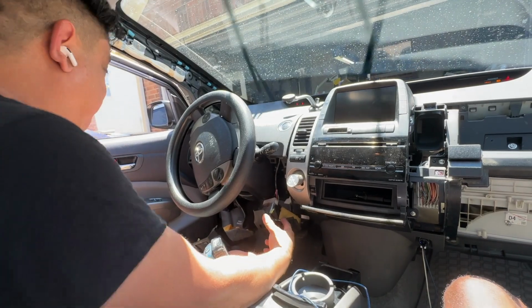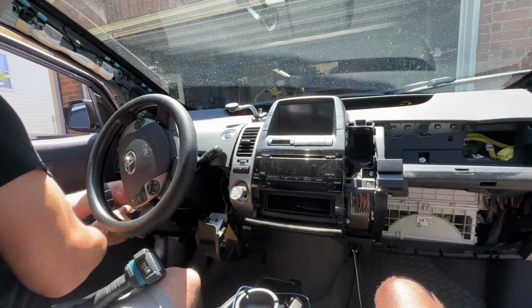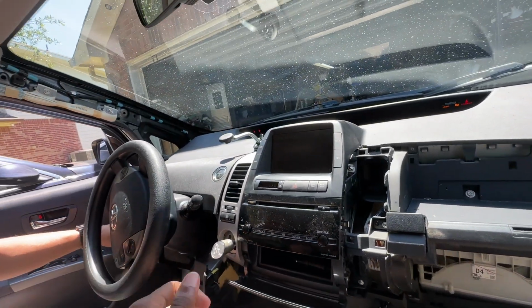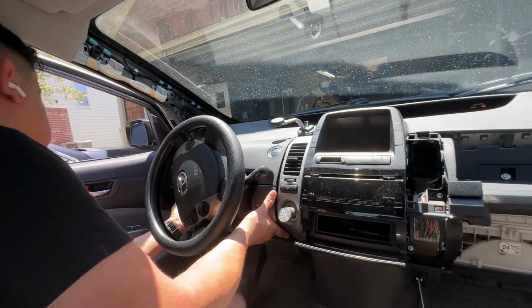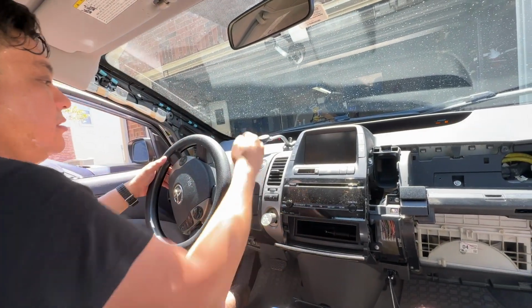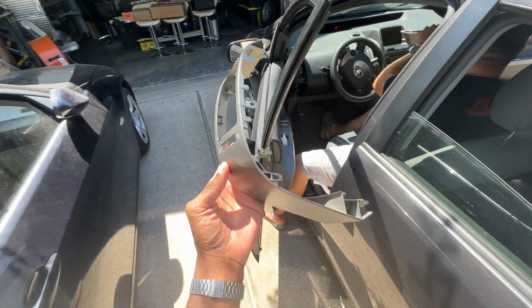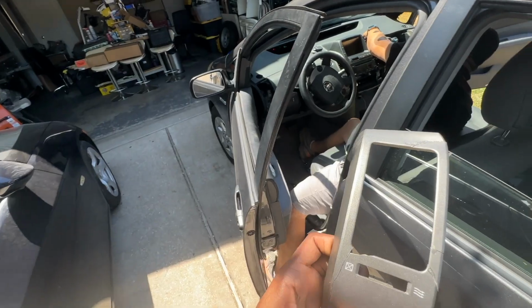Very good, man. So I'm guessing having this fixed is gonna fix the problem with my key, because my key sometimes is not working. I'm not sure about that, but about the screen, yeah, 100%. This piece had broke on us, guys, but we super glued it back. So we'll see.